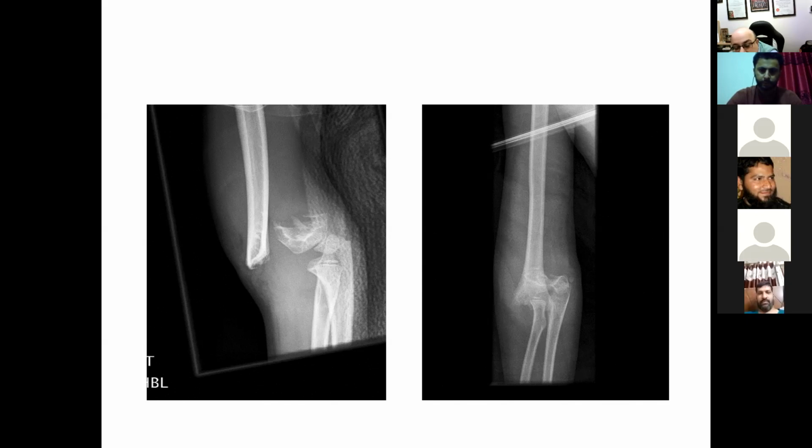Why can't you just say it's an extension type of injury? Yes, sir. It's just totally displaced and unstable. Okay, you must say things that you can defend yourself in the exam. If I'm sitting in the exam and you tell me this is a Gartland 3, my next question will be who was Gartland? Unless you know who Gartland is, I would not name names unless somebody asks you. You can say this is an extension type of injury which is unstable, offended, and it is a supracondylar fracture in a child, isn't it?